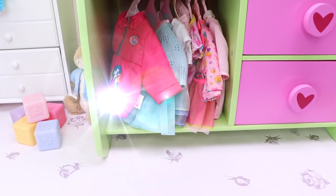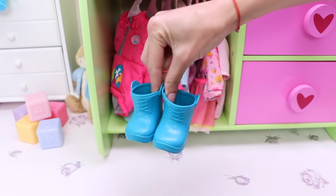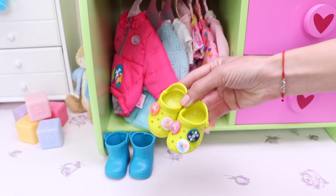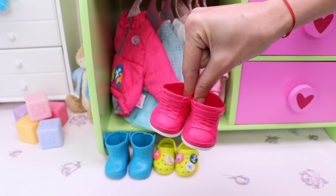Good job! But how about some shoes? Here are some blue boots, yellow Crocs, and pink trainers.